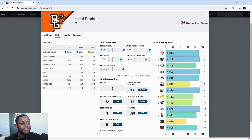Blocking, don't know. Yeah, we got a run block grade of 73.2. I like run block grade. It's not always as consistent, but when it comes to tight ends and you can get to 70s or 60s, and you're a great receiver, I'll take it. I'm not even going to be asking you to block that much if you have a grade of 96.5. So let's go ahead and get into it.